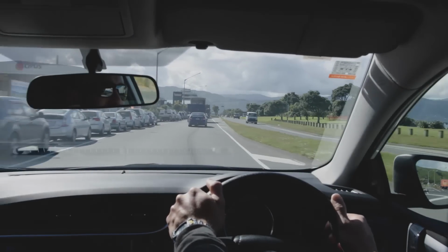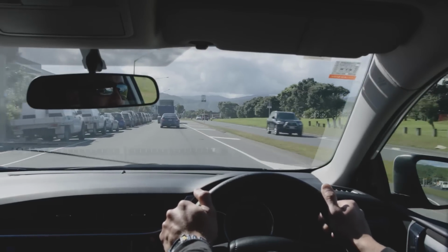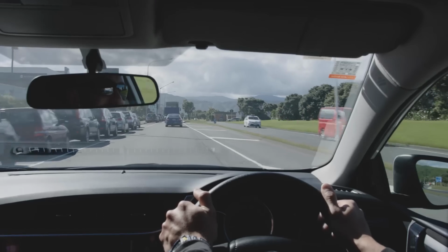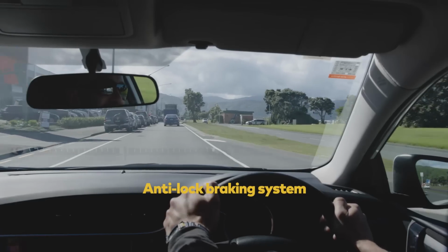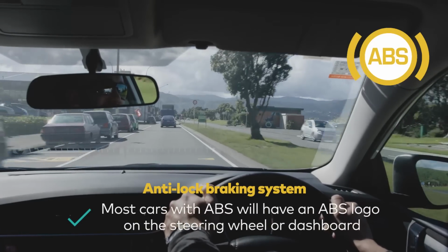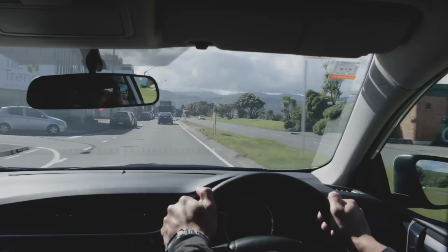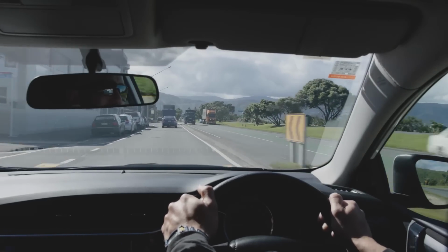Wherever you drive, there's going to be moments when the unexpected happens, and you need to stop suddenly, so it's good to be prepared. How you apply the brakes in a sudden stop will depend on whether or not your car is fitted with an anti-lock braking system, or ABS for short. Most cars with ABS will have an ABS logo on the steering wheel. The ABS system will help prevent wheel lock-up and loss of steering control when you brake suddenly.